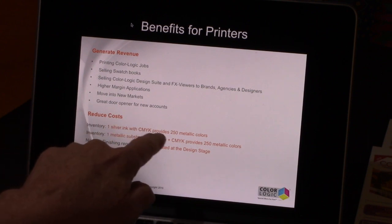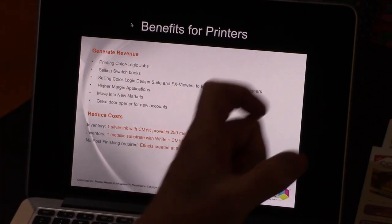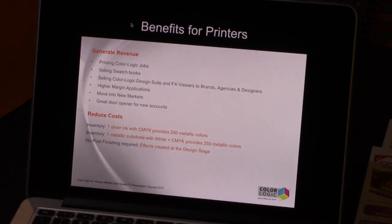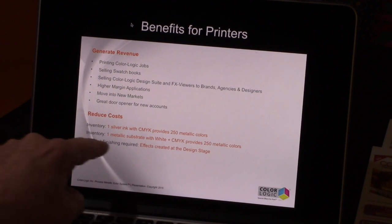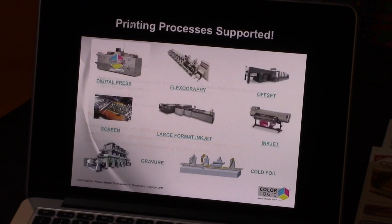The reason I put silver ink inventory, many of your clients might also be an offset printer, so they can utilize the ColorLogic system with their offset system, and 1 silver will do 250 metallic colors. As I explained, we take 1 metallic substrate and that creates 250 metallic colors. So that's economical. Remember when I started talking about the fact that ColorLogic is going to help you with money and margin and marketing? This is money. We can have 1 substrate and you can create 250 metallic colors. And no post-finishing required. So we're creating all these decorative effects at the design stage.